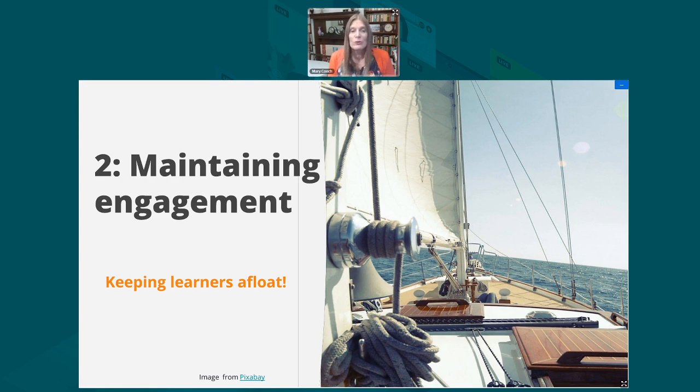But now we're going to look at maintaining engagement. So in other words, we've got them on the boat. We want to keep the boat and the learners afloat. So where's the magic wand? What are the magic words or the secrets to keep them interested throughout the course? Because, you know, early engagement is kind of a honeymoon period anyway. They're curious, they're keen, they've just started. What's the secret to getting them involved and to keep going, basically?